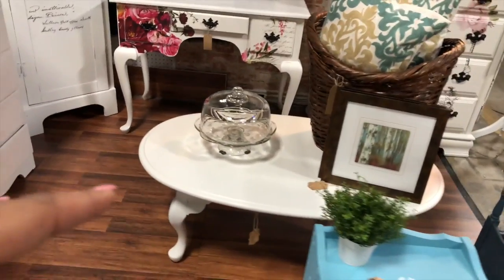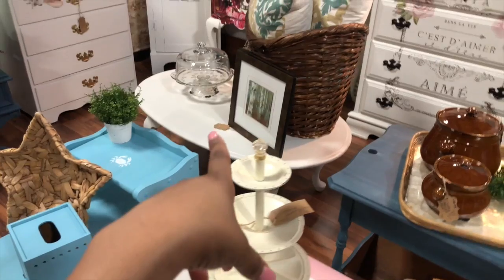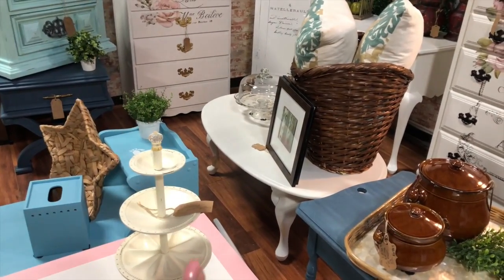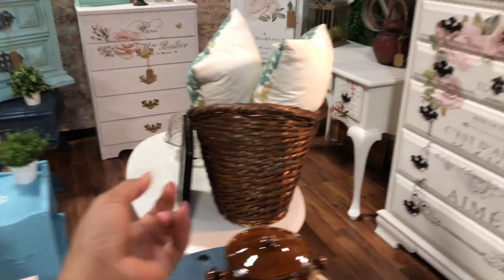I like the French provincial style. I love carved turned legs. That coffee table I picked up from a Goodwill when I first decided I was going to get a booth, and I only paid $10 for that, and I'm selling it for $75, I believe.